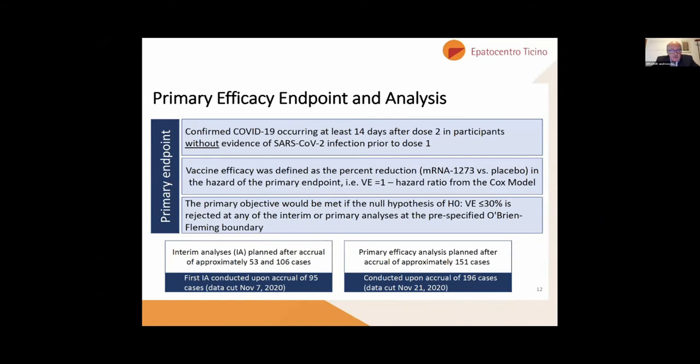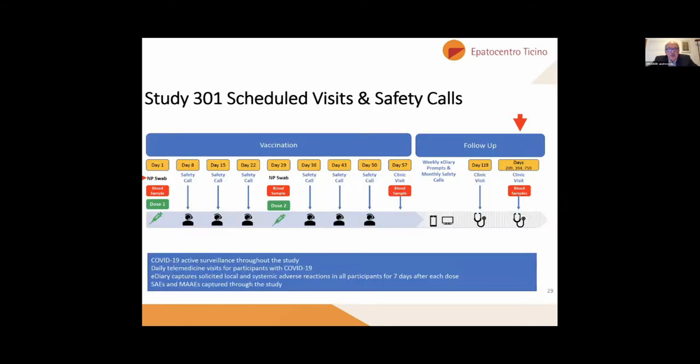I will not go into details about that, but show you the schedule of the study. So they did safety calls after the first vaccine, and they did also nasopharyngeal swabs to detect carriers at the beginning, at the moment of the second vaccine, and there was quite a careful follow-up of the patients with regular safety calls. Up to now we have only the 2 months data, but the study really plans to look at safety also beyond these 2 months, up until 2 years.